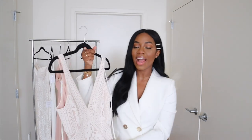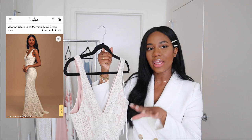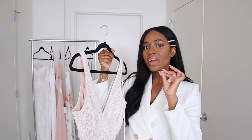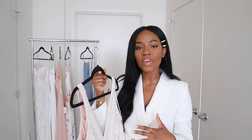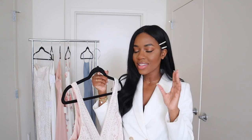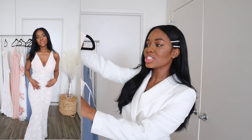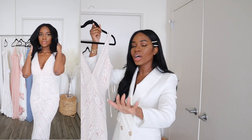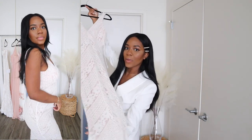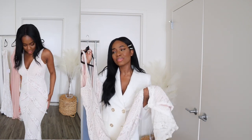I'm gonna share with you guys my absolutely favorite dress. This is called the Aliana White Maxi Mermaid Dress, I believe. This is my absolutely favorite dress because of the way it just hugged my body, and it made me feel so beautiful. That's plain and simple. The moment I put this dress on, it was like, wow. And it's just like a V, and it has this natural shape to it, which just makes you look amazing. And then of course it has the mermaid-like flare at the bottom. This gown was just so beautiful, and I'm just so obsessed with it.